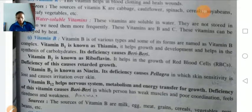Vitamin B is of various types, and some of its forms are named vitamin B complex, vitamin B1. Vitamin B1 is also known as thiamine. It helps in growth and development and in the synthesis of carbohydrates. Deficiency of vitamin B1 causes beriberi, which affects the heart and circulatory system.